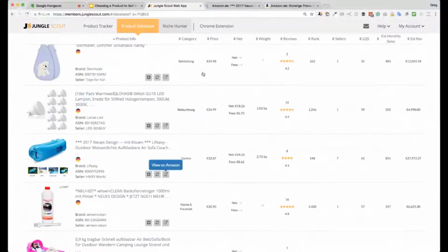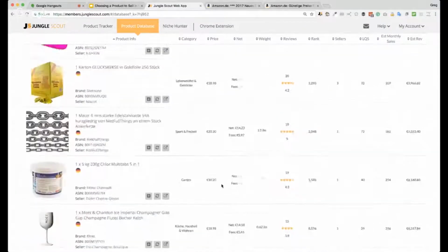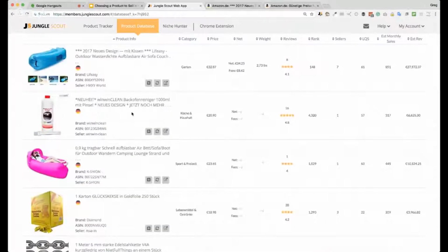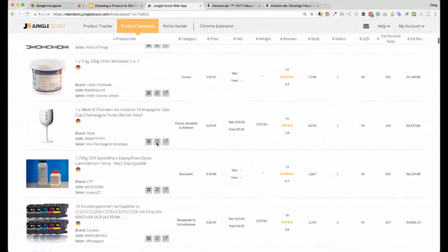We'll go ahead and open that up in a new tab. Looks like there's another one. I'm just looking at the pictures right now. Like I said, I don't know any German. I don't know what these titles say. However, pictures do a pretty good job of showing you what the type of product is.